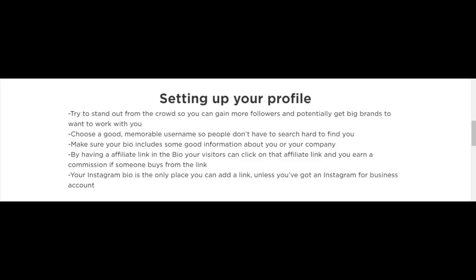This is the only place where you can place your affiliate link. And when you place that affiliate link, make sure you mask it or cloak your affiliate link because fewer people will click on it if they think that it's an affiliate link.